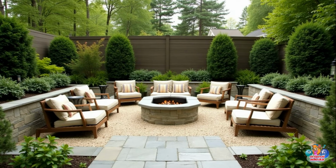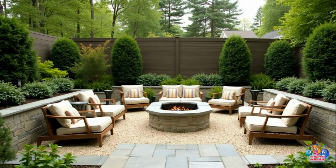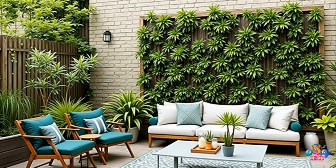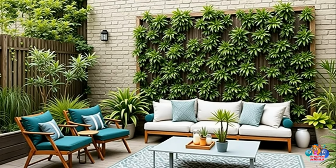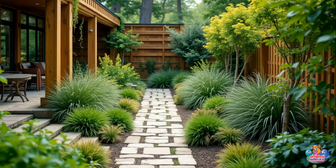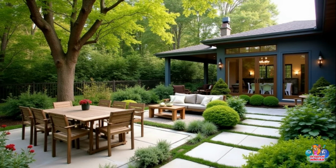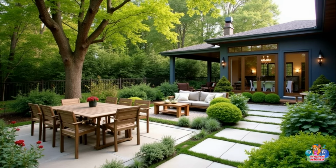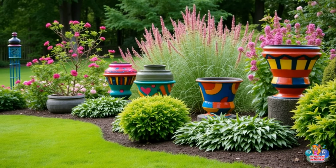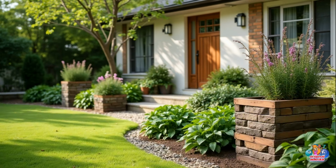Prioritize sustainable gardening practices. Incorporating sustainable gardening practices is essential for both the planet and your garden's longevity. Opt for native plants that require less water and maintenance, and consider using organic mulch to retain moisture and suppress weeds. Implementing a rain garden or a composting system can further enhance your backyard design while promoting ecological health. Sustainable gardening not only benefits the environment but also enriches your garden's aesthetics and vitality.